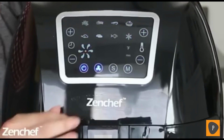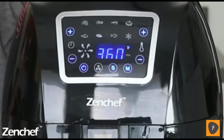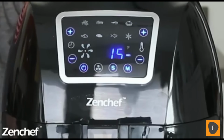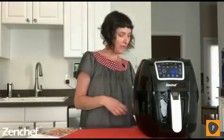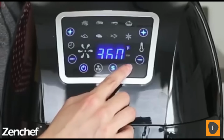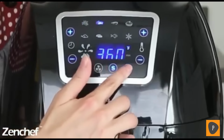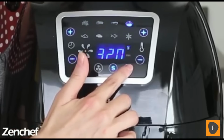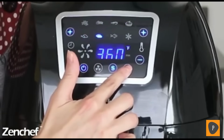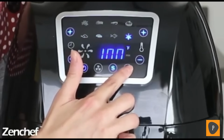To turn on your air fryer, you just press the power button. Then you have two options. There are automatic modes that I'm going to show you, and then you can also cook using manual if you want to do custom times. So these are the automatic modes that are available. You cycle through them with the mode button. You've got French fries, ribs, shrimp, cake, chicken leg, potato chips, fish, and a thaw function.